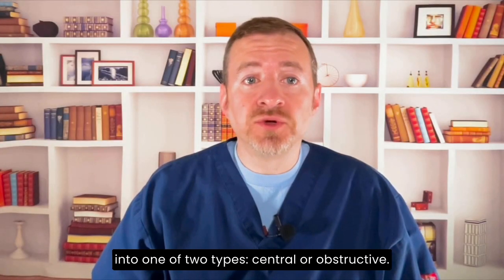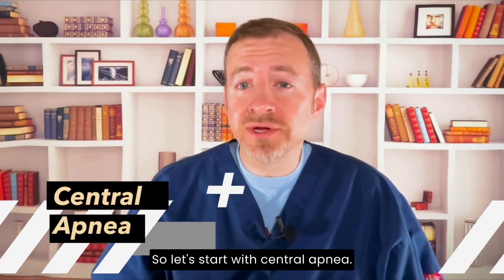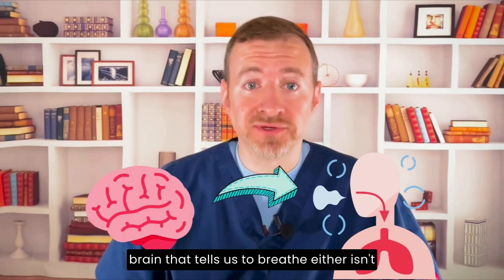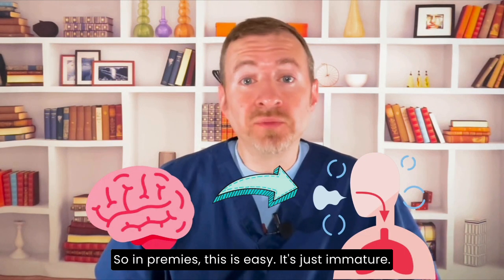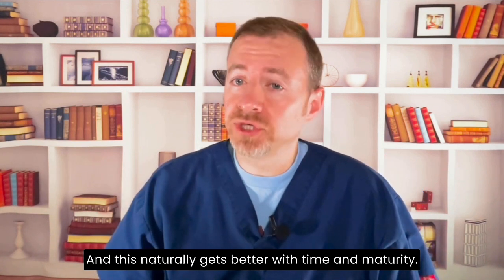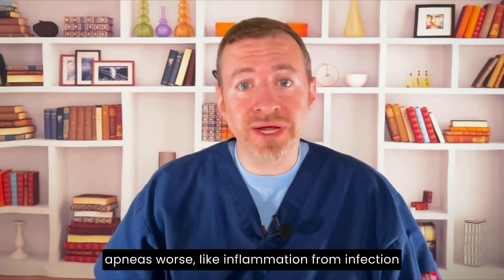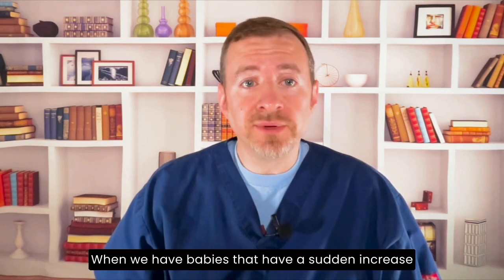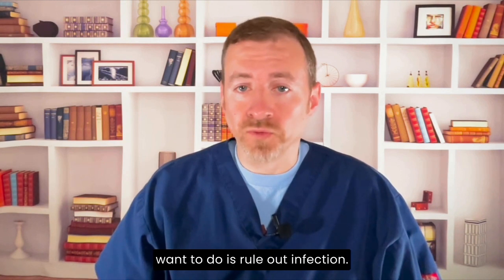Apnea can be divided into one of two types, central or obstructive. So let's start with central apnea. Central apnea happens when the part of the brain that tells us to breathe either isn't mature yet or is dysfunctional for some reason. So in preemies, this is easy. It's just immature, and this naturally gets better with time and maturity. Sometimes other things can make central apneas worse, like inflammation from infection or even routine immunizations. When we have babies that have a sudden increase in the amount of apneas, the first thing we want to do is rule out infection.